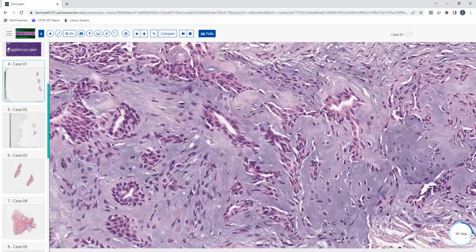Yeah, and that's helpful with the eccrine. The stroma looks very basophilic, and it's getting denser in some areas. And I almost was wondering right here if it's starting to look sort of cartilaginous.